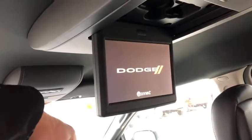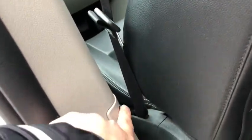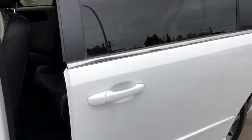For entertainment purposes, we have a DVD player. And once you're done in the back seat here, we have a button here. Pressing that will close the sliding door automatically for both sides.